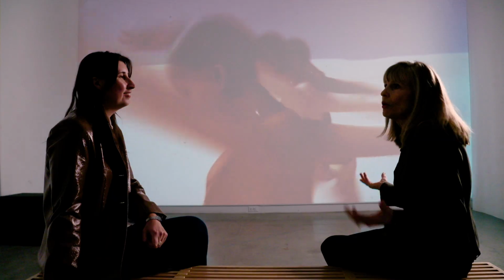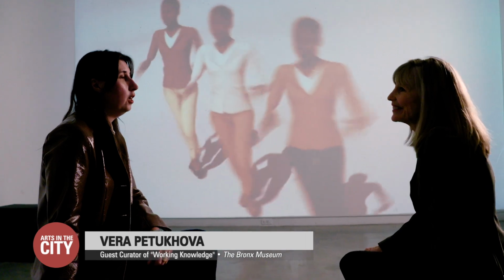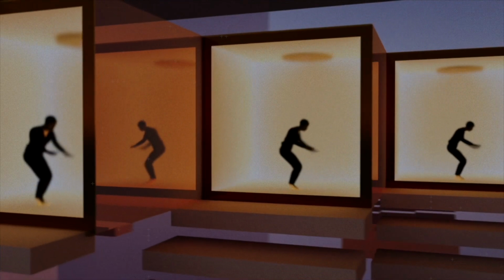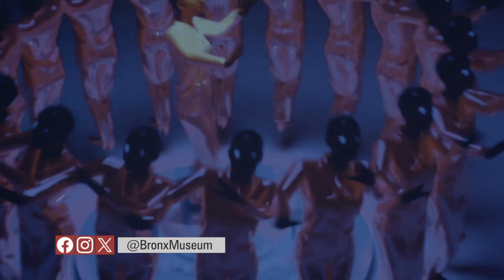Another artist used a different technology. Guest curator for the exhibit, Vera Pedikova, explains. This work is Cosmiage, created by Ari Melanciano. She created this work using motion capture technology. So she captured herself dancing, then translated it to animation. She is reflecting different dance and sound traditions from the Pan-African diaspora. When you sit down in front of it, you feel immersed in those traditions.